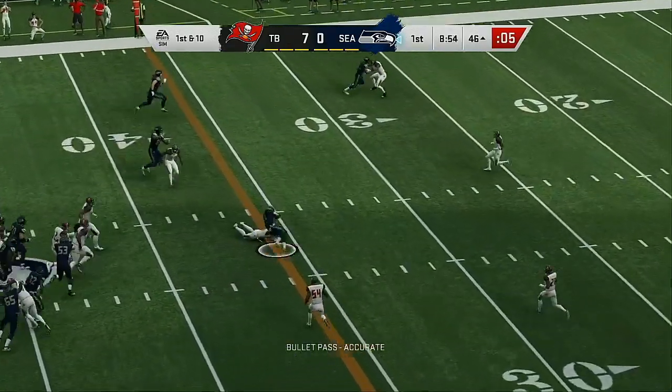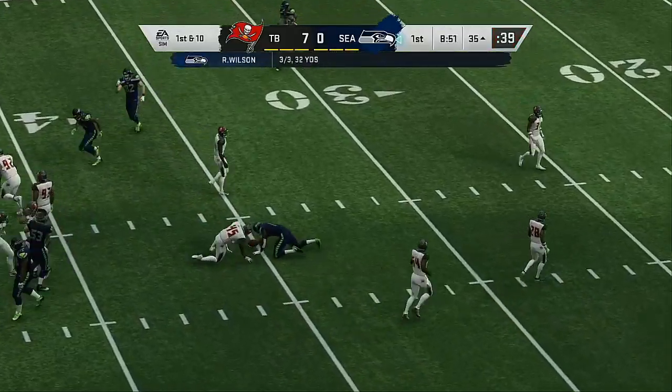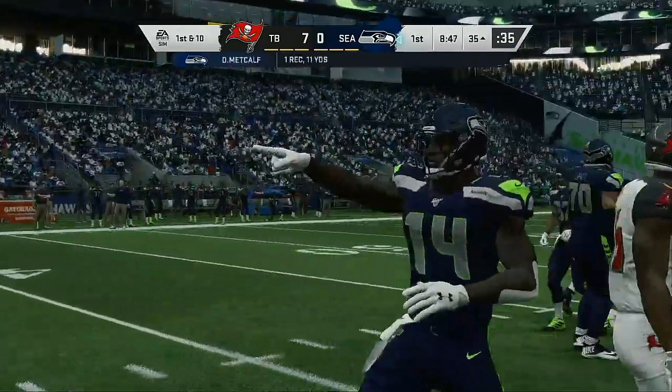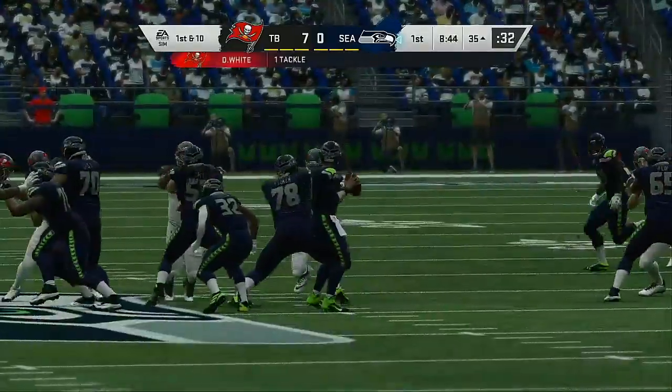Here's Wilson. This one into the hands of Metcalf. And he's got this down to the 35. 11 yards there and a first down for Seattle.